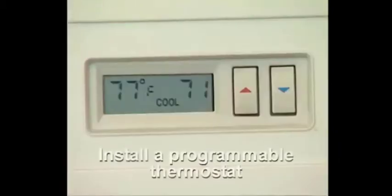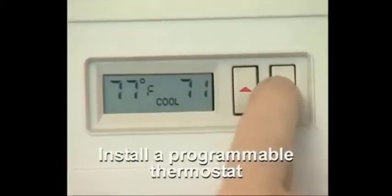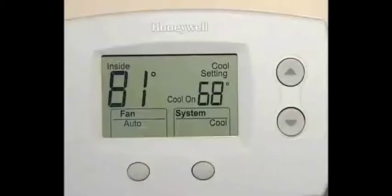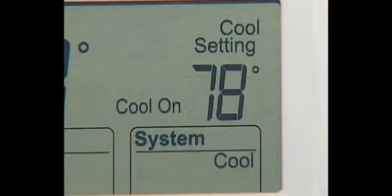Finally, consider installing a programmable thermostat. It can raise or lower the temperature in your home according to a preset schedule even when you're away. This saves energy and money and allows you to be more comfortable.